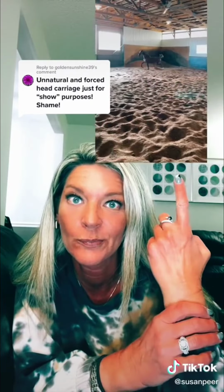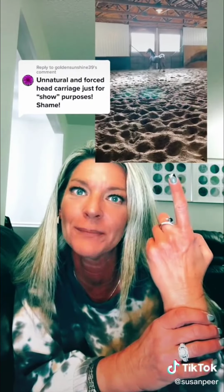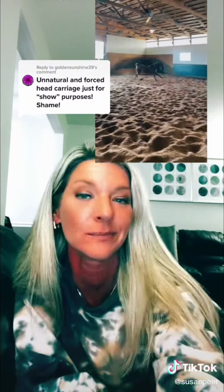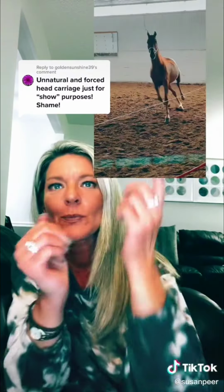Okay, so gonna show you three videos of my saddlebreds at play. So, this is Whiskey. Watch her. See her standing there at the doorway? No one's forcing her to hold her head like that at all. Okay, and here's Bo. He is at play too. Notice his head carriage. He is doing it all on his own. Yes, I'm making kissing sounds, but who doesn't do that?